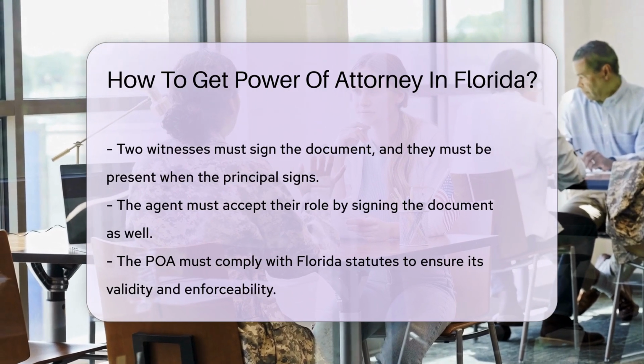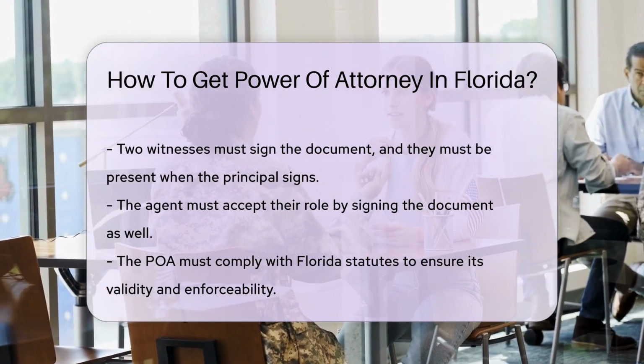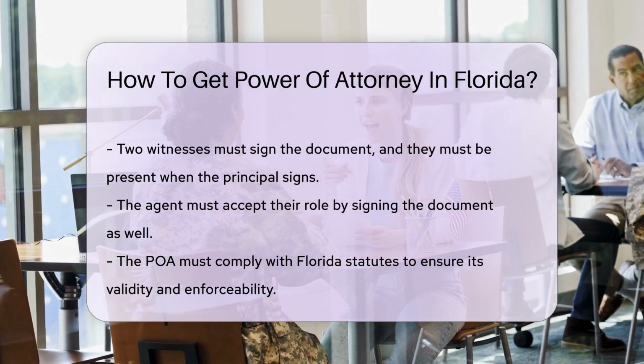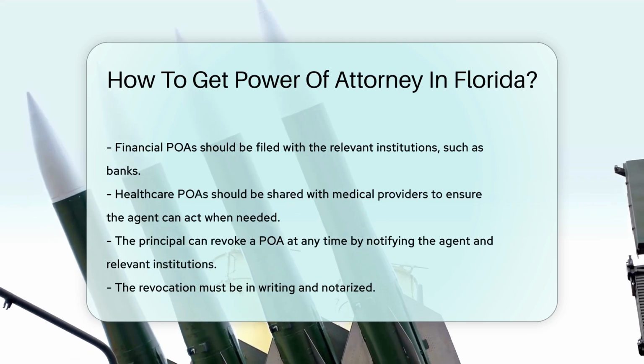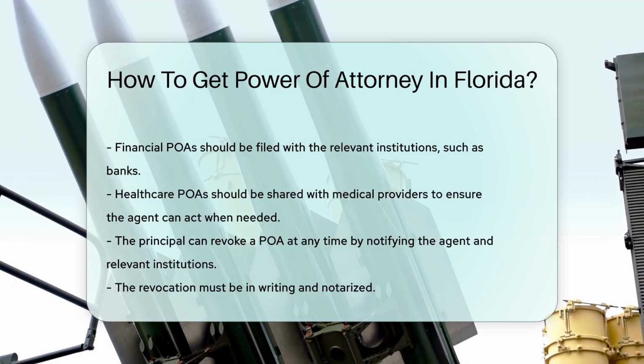It is important to note that the POA must comply with Florida statutes. This ensures its validity and enforceability. If the POA grants financial powers, it should be filed with the appropriate institution. For example, banks may require a copy. Healthcare POAs should be shared with medical providers. This ensures the agent can act when needed.